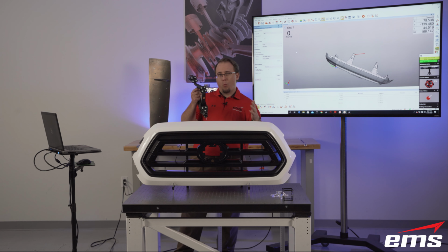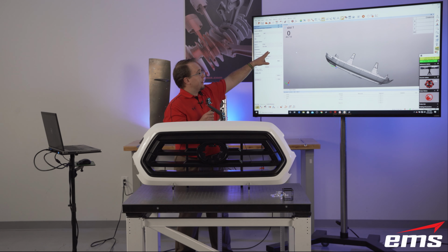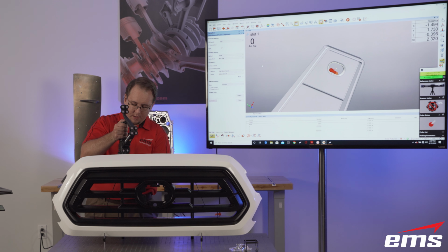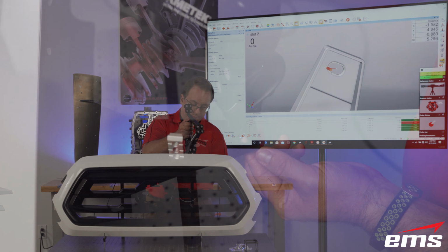I'm just going to walk through what it's doing. The software itself is going to walk me through what exactly it wants me to find. So right now, I want to measure 2 slots and then measure in between the center points of those 2 slots. It's going to say, please grab arc number 1, which I'll do. I'm just going to put the tip on that arc and grab 3 points, accept that arc. Then I'll grab 3 more points, accept that arc, and then it'll move to slot number 2.